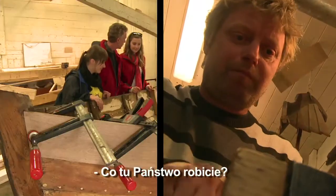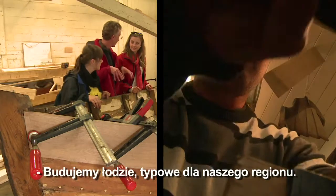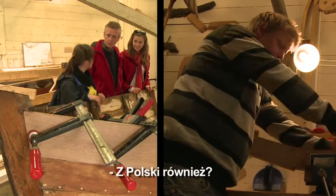What are you doing in here? We're building boats, traditional boats from this area. Do you have a lot of tourists here? Yes, we have a lot of tourists. From Poland too? Yes, very much.